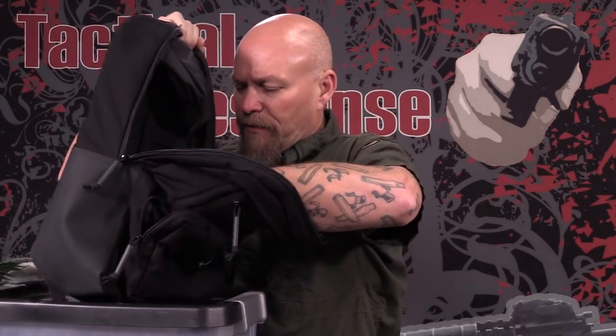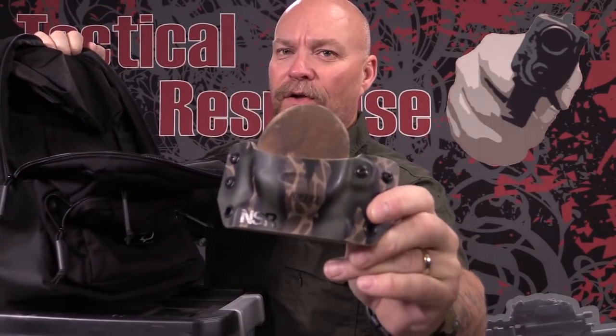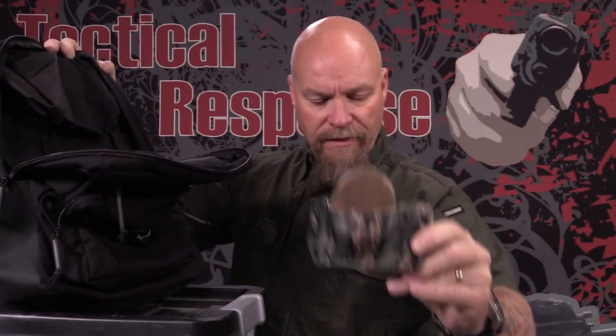So what else we got? A Glock with an NSR Tactical holster. This is California compliant. So you guys out in California, you need something. There you go. And then see what else. That's right. North American Arms.